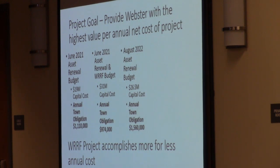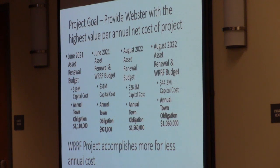If only the asset renewal, the cost of doing business components were done, the town obligation would increase to about $1.56 million. So that's the cost of debt service and the operating costs associated with that. However, just as previously, while the total project cost of doing everything together at 44.3, the annual obligation for this is $1,060,000. So as you can see, this annual obligation of doing the full project with the ability to take the revenue, have the additional savings from the biosolids disposal costs, and the other aspects of the project, still has a town obligation that is less than what just the asset renewal project was a year ago, before the age of inflation and before a lot of clarity was there.